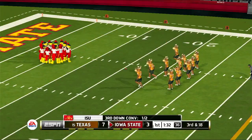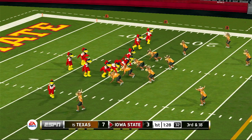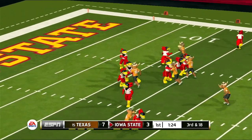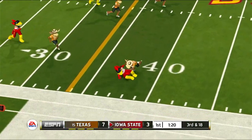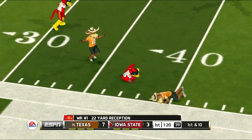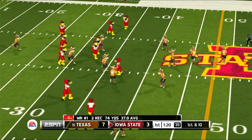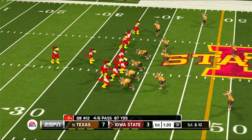So the sack makes this third and very long. Four down. Mike three. Let's go. And down he goes at about the 37-yard line. I'll tell you something. I'm loving this quarterback's confidence more and more as this game goes on. He's really throwing the ball with some purpose.